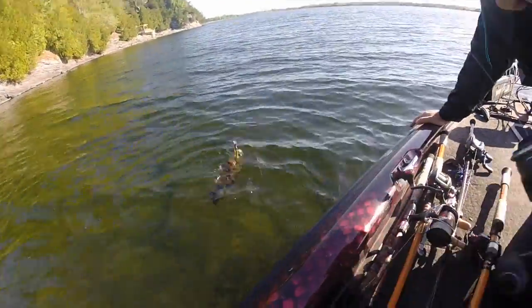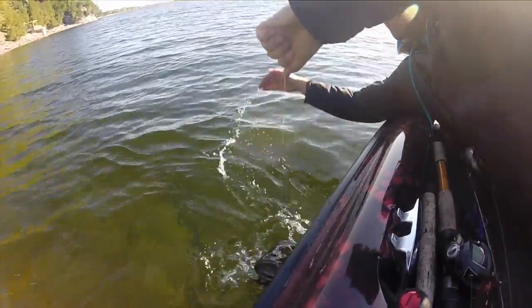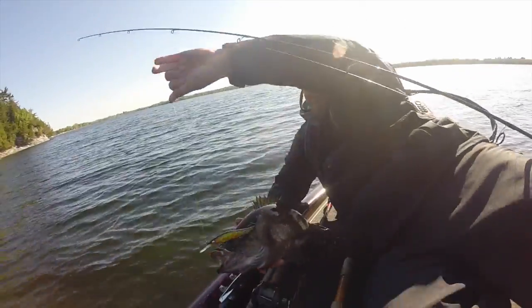Alright, this is the first good one of day 3. Steve and I both caught a male and a pike. This is a nice one. Look how dark he is. That's a true football right there.